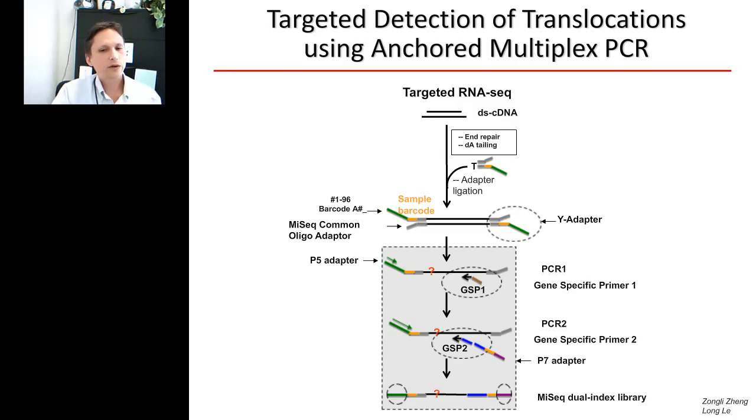And then you do 2 rounds of PCR, where one of your primers is within the adapter tail, and the other is a gene-specific primer, where your gene or region of interest is just upstream of your GSP1. A lot of work that Long and Zhongli did showed that doing 2 rounds of PCR was very, very important to get high on-target rates. And so using the GSP2, a second round of PCR gives you over 90% on-target rate.